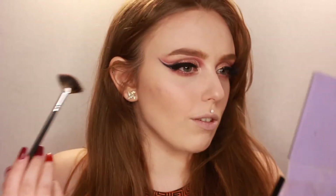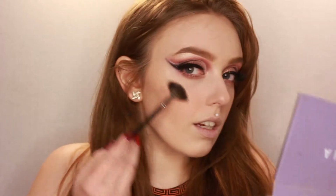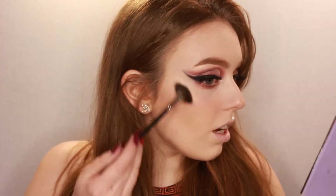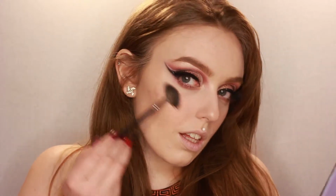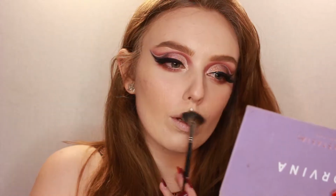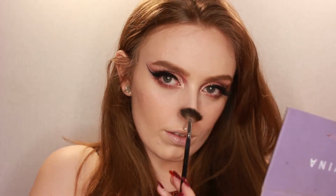Alright guys, so I've done the rest of my face except for my highlighter and my lips. So when I was chatting to one of my followers on Instagram the other day, they said that the shade Dreamer makes a really nice highlighter. So let's try it out. It is very powdery. I'm just going to take it on my Morphe M558. That's showing, ooh. I mean, it is probably the best shimmer shadow out of the palette.